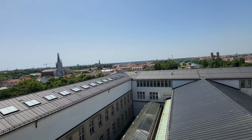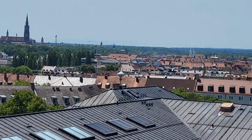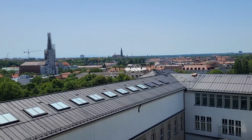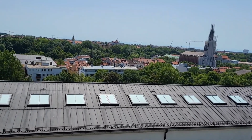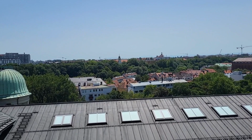I really enjoy the physics department, with all the experiments available for visitors to just try and see what happens and draw conclusions by yourself. And here we are at the top of the Deutsches Museum building.